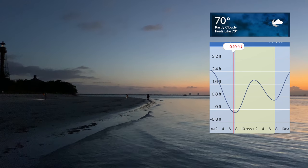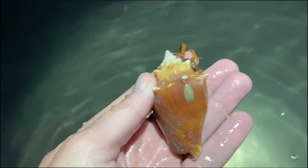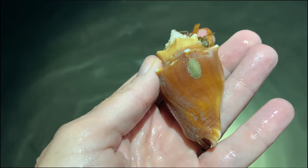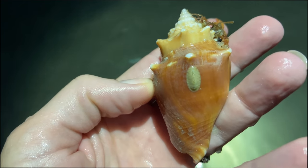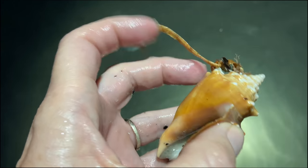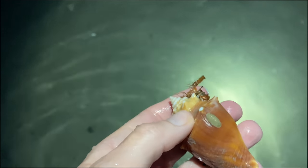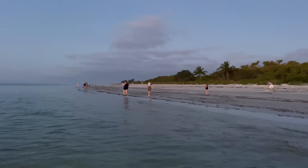It is 70 degrees out, quite lovely, -0.19. So it is a negative low tide, which is calling all of us shellers to the beach. And here we have a Florida fighting conch with a chiton. So that little bug-like critter eats algae, and it's just kind of hanging out on this Florida fighting conch. So I will not keep that shell. It's hard to say if I would have kept it anyway. Let's see what else we can find.